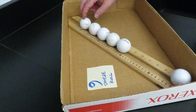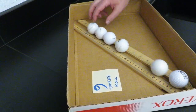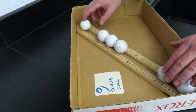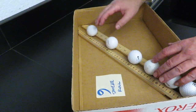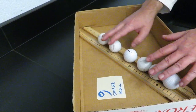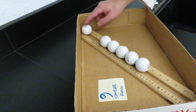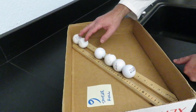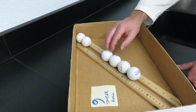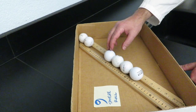3, 2, 1. Okay. One ball kind of rolled off. But I can do that again here. And yes, it kind of affected the others a little bit, but pretty much each time we gave it a kick, one came off the other end. Okay, what if I take two? So go ahead and draw a line and write two spheres. You can write two balls if you want to.